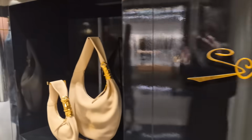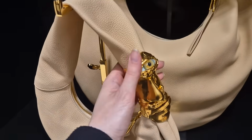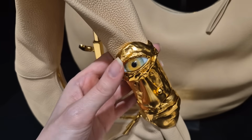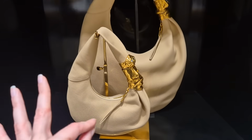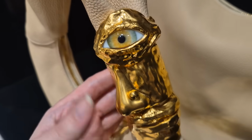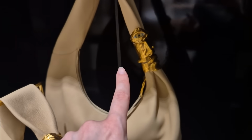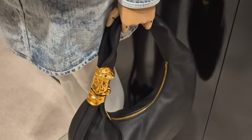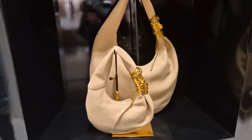Okay, I wanted to come into Schiaparelli for a couple of weeks already to have a look at this bag. This is the new Souffle Schiaparelli bag, and I love the anatomy pieces. This is the first time I'm actually seeing them in person. They all move individually, so I was a bit worried about how the leather would wear, to be honest, if the metal pieces rub on it all the time. But this bag has just something.